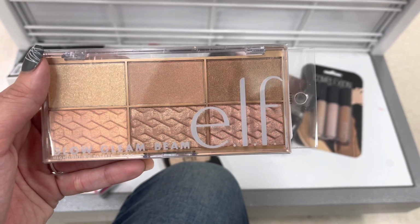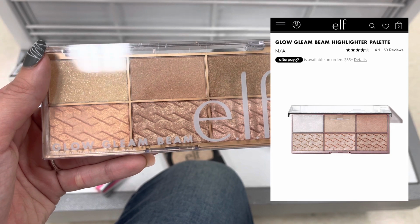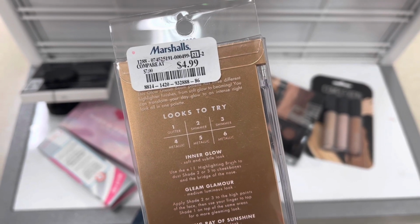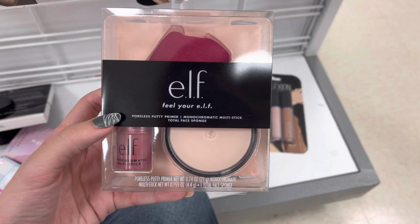Next is this e.l.f. palette. Actually, I do have this palette. I like it, but it's not anything great. I actually think I got rid of it. It was only $4.99 here at Marshalls, and I don't think it's much more at Walmart.